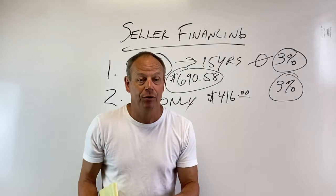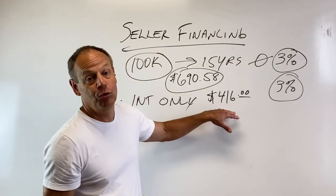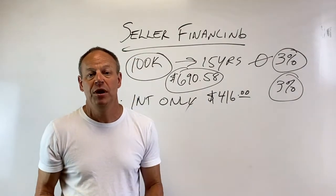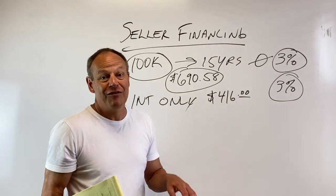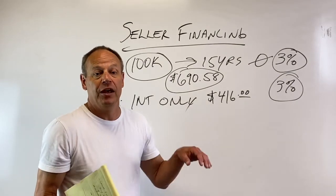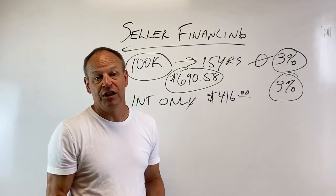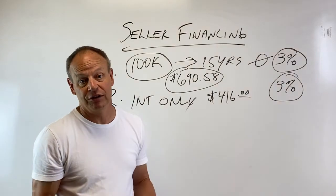Keep in mind, though, over the period of time, whatever you decide that you want to keep this term for, that house is probably going to go up in value and the rents are going to go up. So even though you're paying interest only, the value of the home should be going up and the rent should be going up. So you may still owe that $100,000 at the end, but the house may now be worth $200,000 or $300,000 whenever you decide to stop.